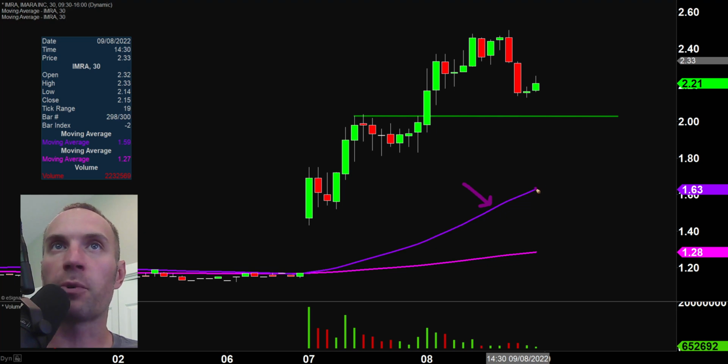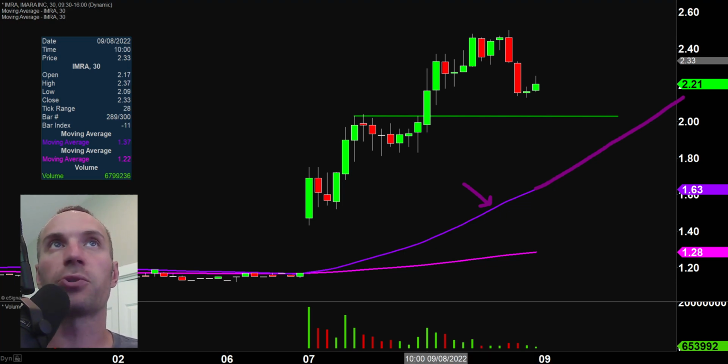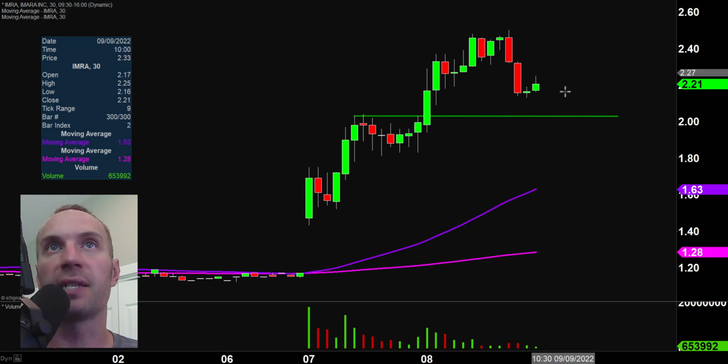Keyword there being moving. So as time goes by, that line's going to move itself higher and higher. So it's essentially like a trend line that's going to draw itself for you. As long as the price stays above the overall quote-unquote trend line, then that still does imply that the trend is in the bull's favor. But ideally, if the price can stay above that 203 mark, that'd be fantastic.